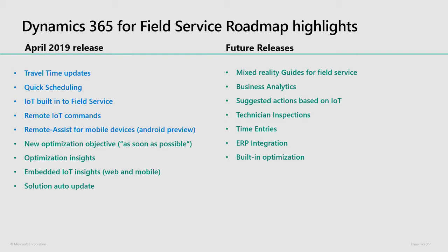So beyond that, and notice I didn't answer the question when. The when is the future. So future means not now, but in the future. Here are things that we're working on, some investments we're making.